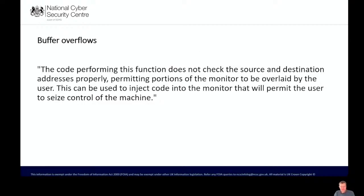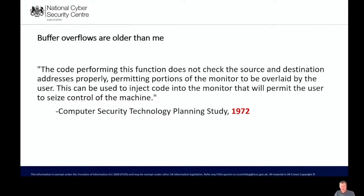So here's an example of the sort of thing that we're trying to fix. The buffer overflow is an example of memory safety attacks where somebody can exploit the fact that the checking the software does of its instruction pointer doesn't always work. Buffer overflows are quite an old type of attack. In fact, they're so old, they're older than me.